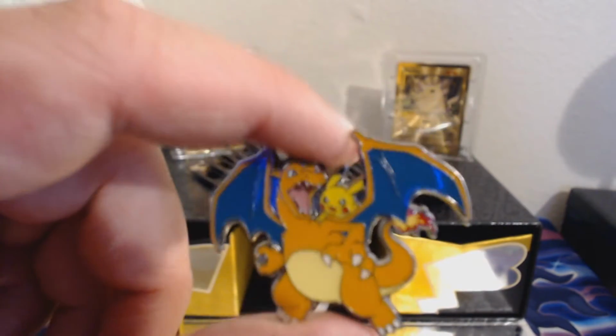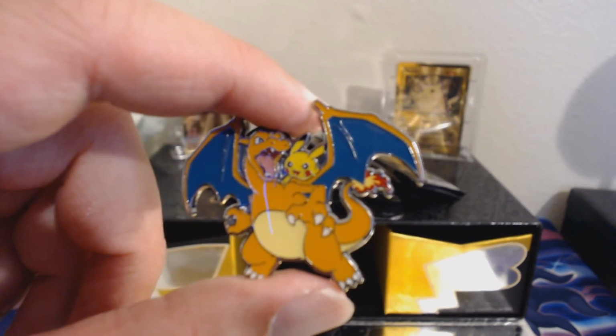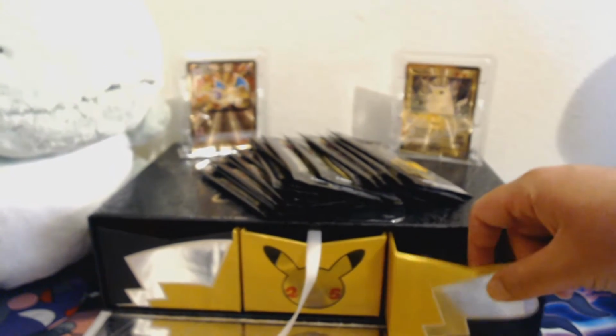Where's metal Blue-Eyes? In my packs. Put that over there, please. Oh, and then we also have a pin of Pikachu riding on Charizard's back. Look at that. That's lovely. Love me some pins. Absolutely going bonkerinos. Put that over with the coin. And then that's all for this box, which we'll slide back in. What could possibly be in box number three?